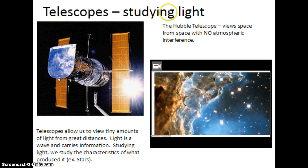We use telescopes that allow us to see more light, to view tiny amounts of light from great distances. Light is a wave and carries information. By studying light, we study the characteristics of what produced it, for example, stars. We can determine what a star is made of, how far away it is, and even its temperature. The Hubble telescope views space from space with no atmospheric interference. So in other words, we go to space to view space better.